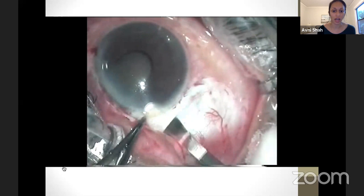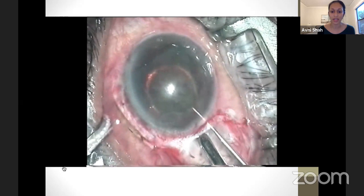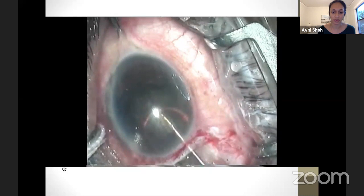And I've done this a couple of times when I felt the superior wound wasn't really going to be adequate for the case. Like I said, having a good wound is most of the case. So it's really worth it to assess whether your wound is going to be good. And they did the whole case through a temporal wound here and it went well.